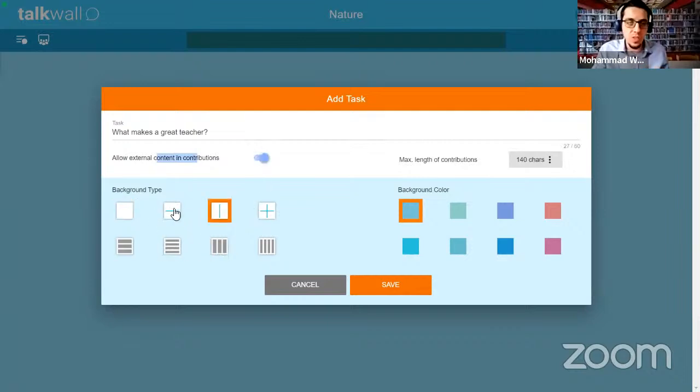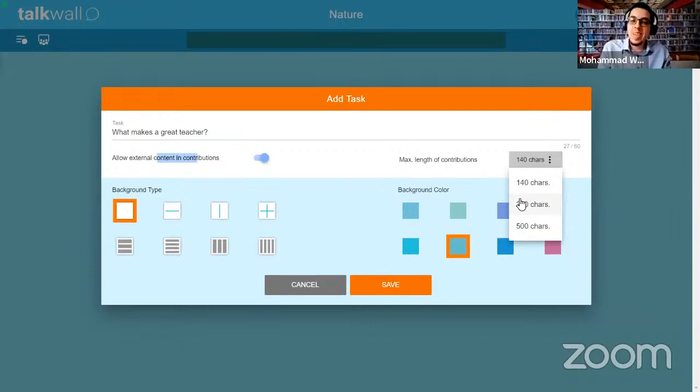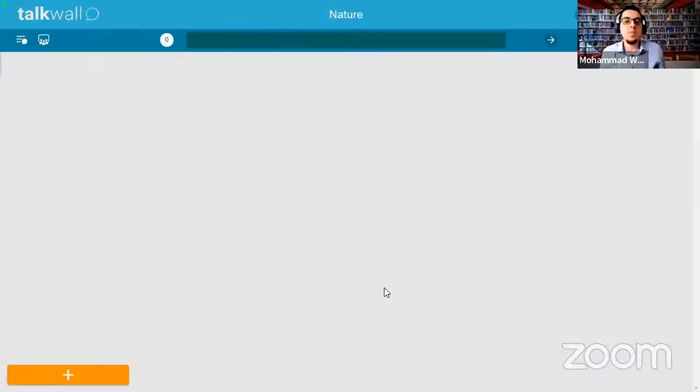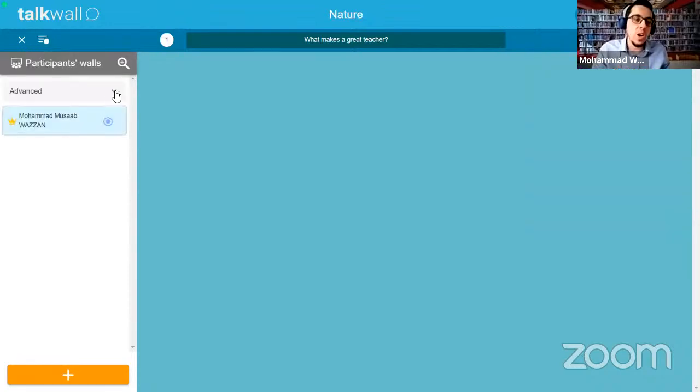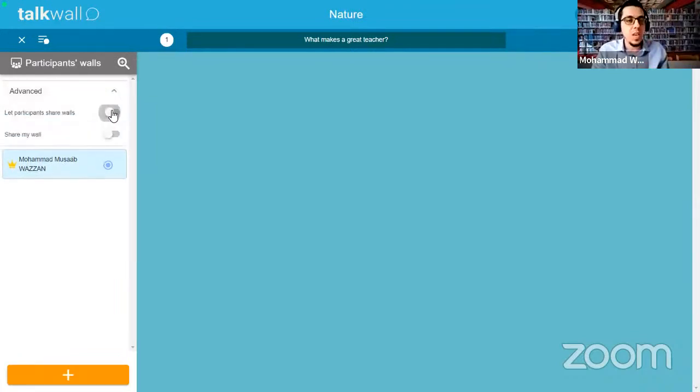You can choose the background type that you favor, the color. And here's something interesting. If you want to limit the number of words, for the purpose of challenging your students to limit their responses, you can do that by going from 140 characters to 500 characters. Now, if we say 500 characters, let's save it now. And here's the PIN code that students can use to enter your wall. If you want to allow the sharing of each other's walls, you should go to the participants' walls, advanced, and make this active. Let participants share walls. They can even share your wall if you want to be a participant with them too.